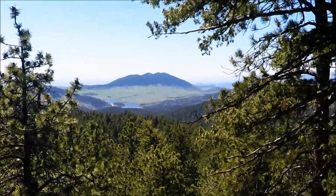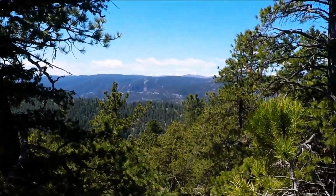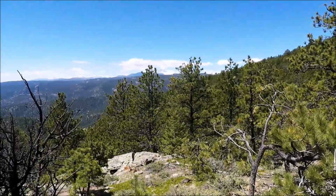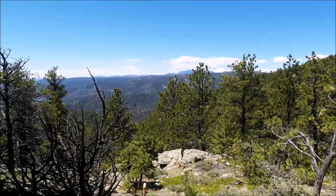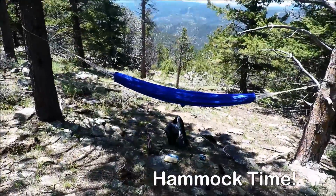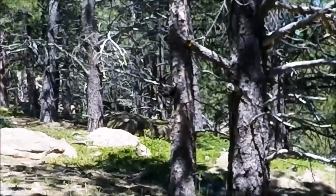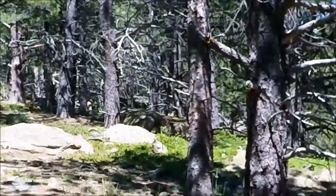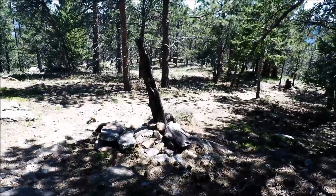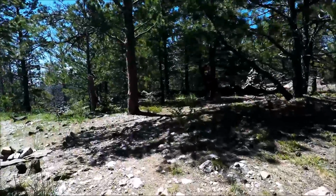Well, here's a view I wasn't expecting. Almost to the top now. Where there's a huge cairn down there, and then there's this thing here, but neither one looks like they're at the top of the mountain. I'm going to go up a little more and see. Here we are at the top of Sheep Mountain.